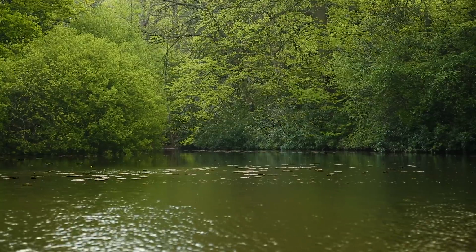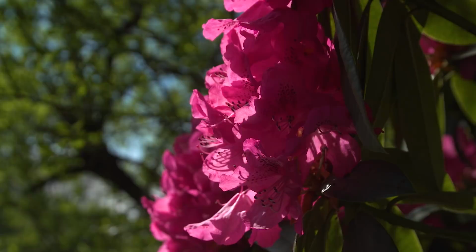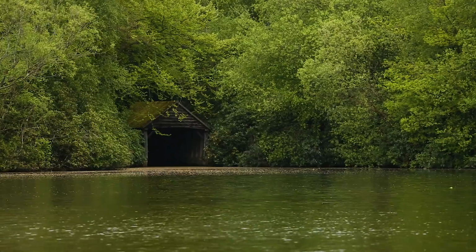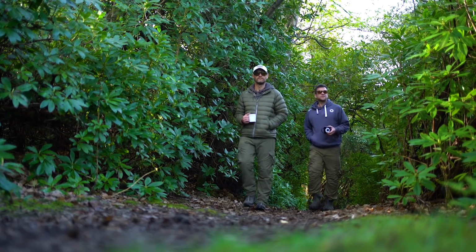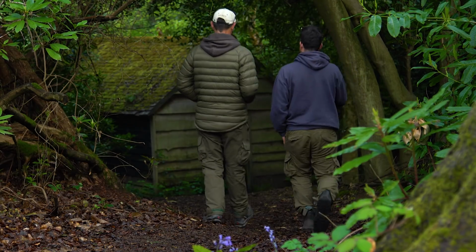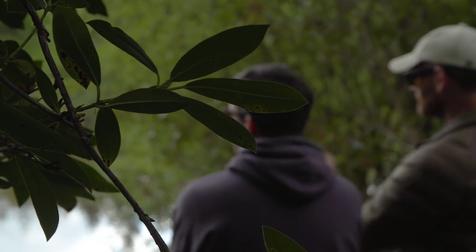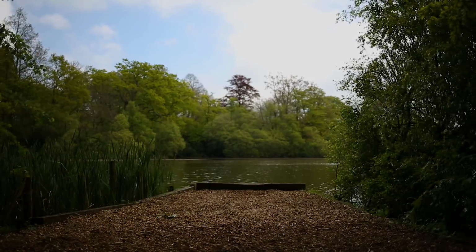It's got absolutely everything you could ever wish for. Huge overhanging trees, dark moody rhododendron bushes, carpy little passageways, and it's even got its own mossy little boathouse. This is carpy perfection. We're certainly in no hurry. We want to spend some time looking for fish rather than setting up in the first tasty swim. And let's be honest, as you walk around this picturesque old lake, every swim you walk into looks absolutely amazing.